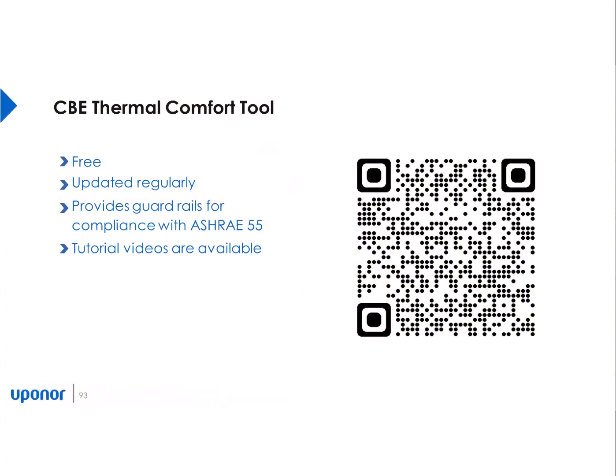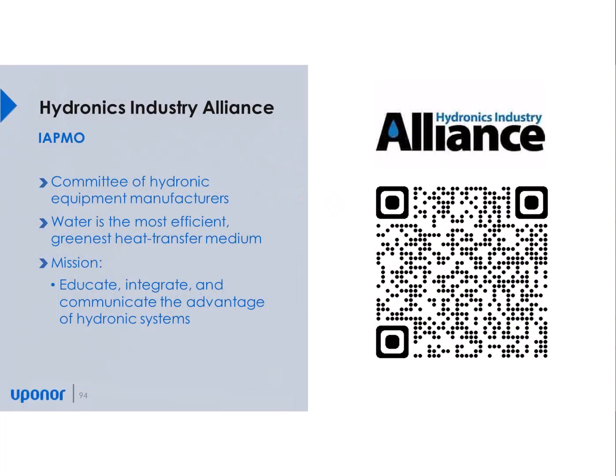And speaking of CBE, they have great free tools such as the Thermal Comfort Tool. This tool has been online and free since 2013 and is being regularly updated with enhancements to include approved changes to ASHRAE Standard 55. The Hydronics Industry Alliance is a committee of hydronic equipment manufacturers in North America organized and run by IAPMO.